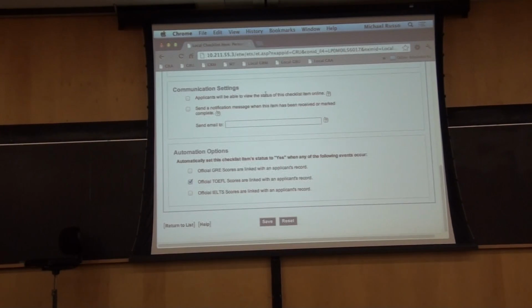You didn't. Okay, and then down at the bottom, we have what we call automation options. You probably are aware of the fact that if somebody pays through ePay, the application fee checklist item is automatically marked as paid, and there's a note in there as to when it was received. We do the same thing with letters of recommendation when they're received. But for things like official GRE and TOEFL, we were doing automated marking of checklist items, but the catch was you had to pick the shared GRE or TOEFL item, which there's one version of for the entire campus.